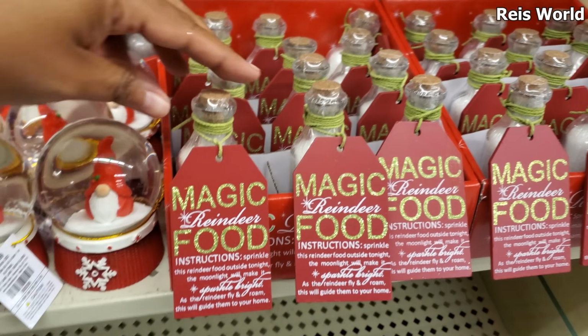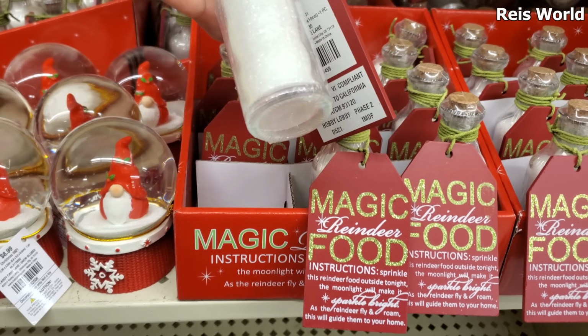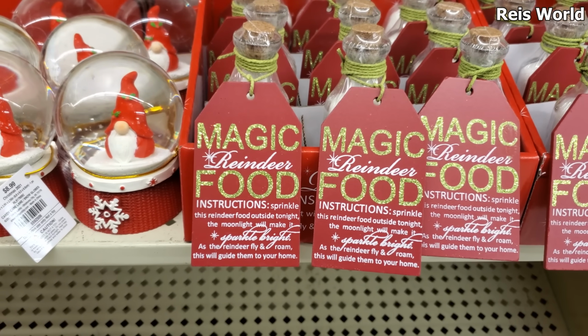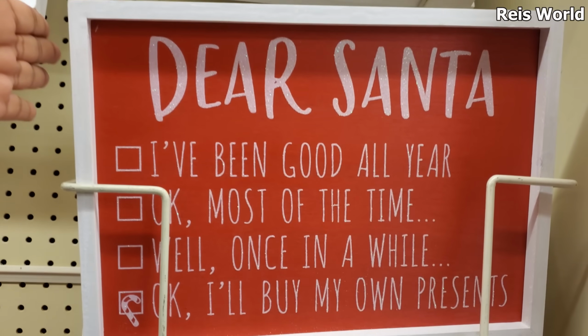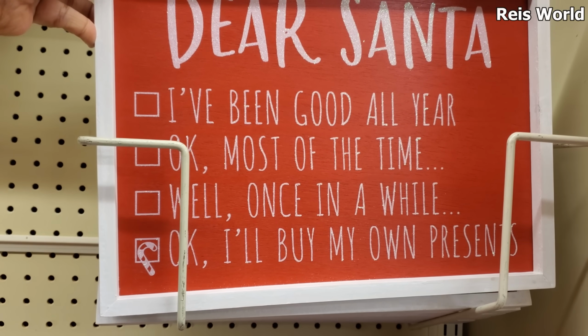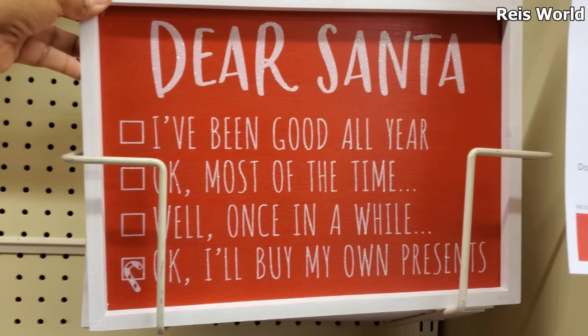Magic reindeer food. Then it gives you no instructions. These are $9. But don't put this on food to eat. Don't do that. And dear Santa, I've been good all year. Okay, most of the time. Well, once in a while. Okay, I'll buy my own presents, right?